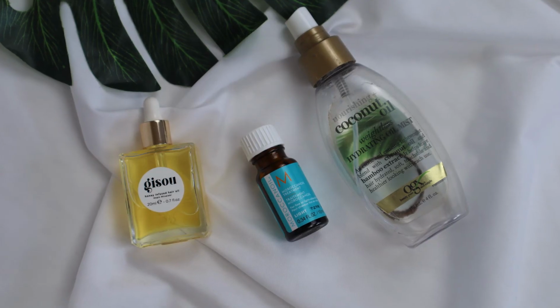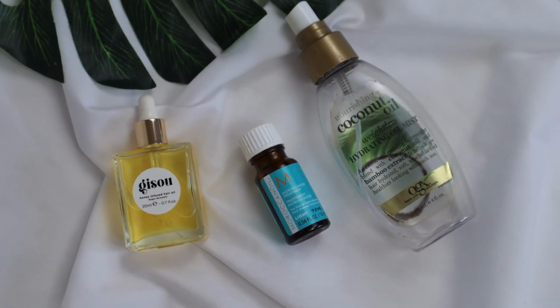And honestly, I don't use any heat protection. Maybe it's bad, but I just don't do it. As a finishing touch, I add some oil to my ends and just a little bit all over to smooth the frizz like that. There are 3 that I currently have, and I just use them depending on my mood. And that's basically it. I don't use any additional products or hair masks on a regular basis.